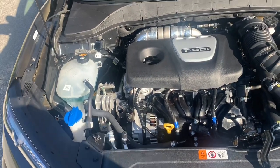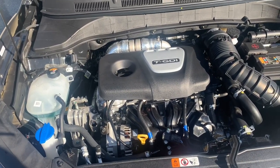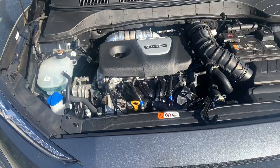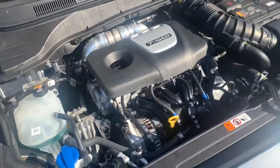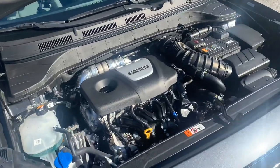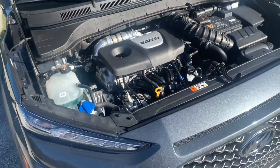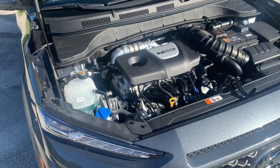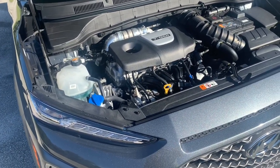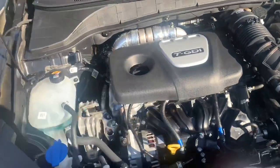Fuel economy for this thing, for the front wheel drive, is 28 in the city, 32 on the highway. And for the all-wheel drive, it's 26 in the city, 29 on the highway. This model I got here is the front wheel drive. If you wonder how much this vehicle weighs, the front wheel drive is just over 3,000 pounds. The all-wheel drive is just over 3,200 pounds. Now let's go on the inside and see what this interior looks like.